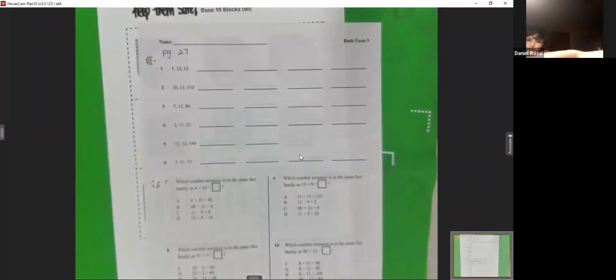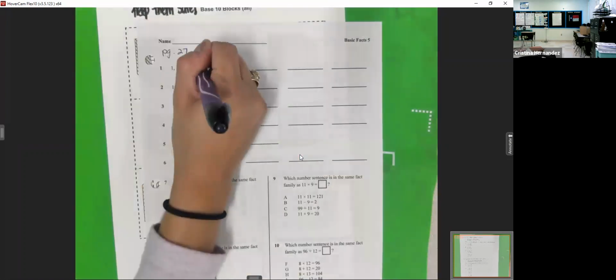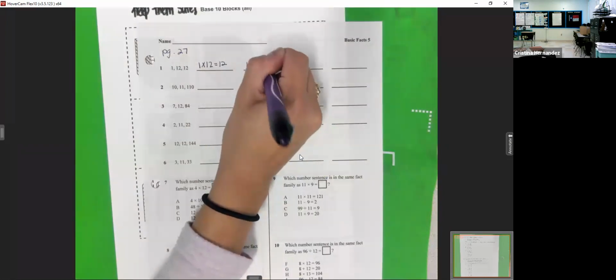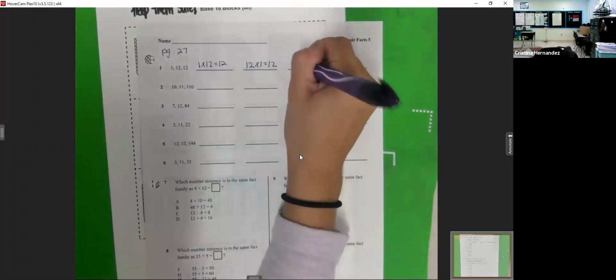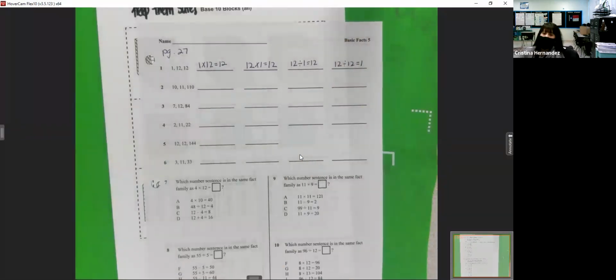It's like 13 minutes till recess. I'm going to give y'all about 8 minutes to work on this, if that. So we're going to be doing our fact family. 1 times 12 equals 12. And then 12 times 1 equals 12. And then 12 divided by 1 equals 12. And 12 divided by 12 equals 1. This is what we're doing here. I'm going to set a timer. When it goes off, we're done. If you don't finish, it becomes your homework. If you need help, ask. Go.